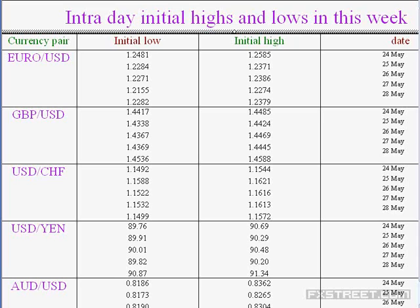Similarly in the case of GBP, which has also breached the Monday high of 1.4485. Yesterday I was remarking that they have made less drop in the case of GBP when compared to Euro. As a result, they are able to breach above the Monday initial high 1.4485, and the current low is 1.4536, whereas they have breached and formed a new low 1.4523. In the case of Euro, they have not breached the low.